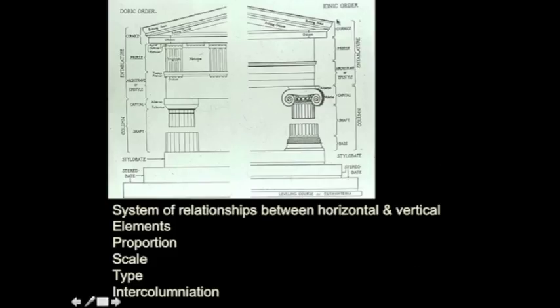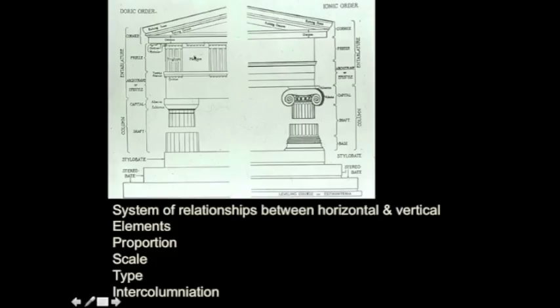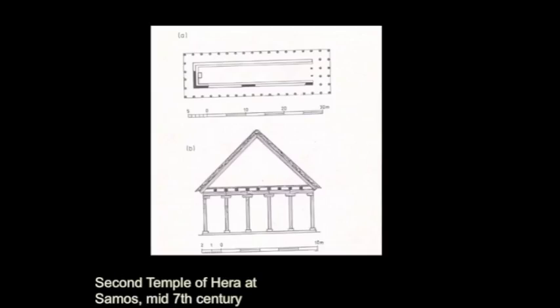The Ionic frieze is kind of up for grabs. If you have an Ionic temple, you can put any kind of sculptural program that you want up there. But the Doric frieze, and the frieze is the stuff on the architrave, this kind of decorative stuff, the Doric frieze is highly ritualized. The Doric frieze is going to be this kind of rhythm of triglyphs. Both of these are deeply flawed orders. We'll talk about that later on. I'll first show you a few archaic temples before I tell you why the Doric is so terrible.